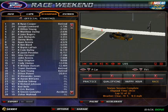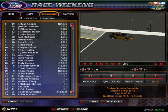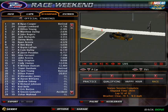Man, wow. I think this is one of the first bizarre finishes I've ever had. Ryan Cooper coasting down pit road, but he still had enough fuel to make it to the line, and he just beat out Joseph Lombard. Congratulations to Ryan Cooper for winning the Subway Fresh Fit 500.